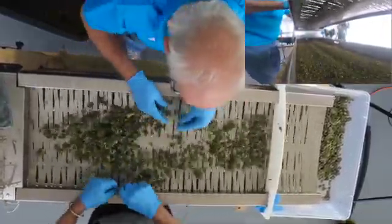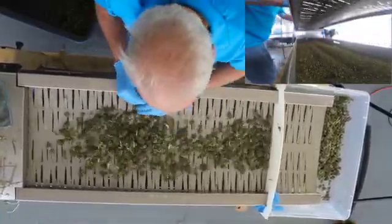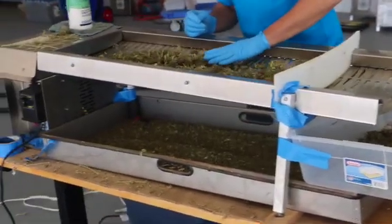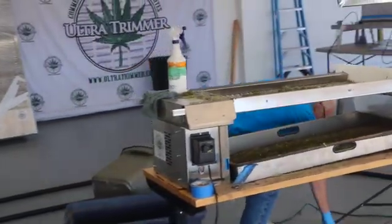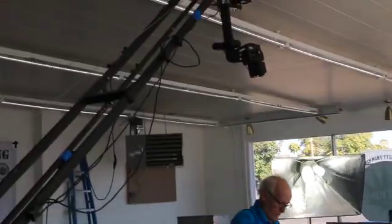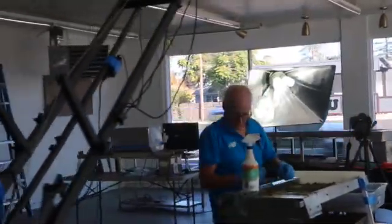Get these sticks out. I gotta do it all. I got the cameraman. I gotta do it all. I've got cameraman, dolly man. We got a lot more coming in. Got the boom shot. Boom shakalaka.